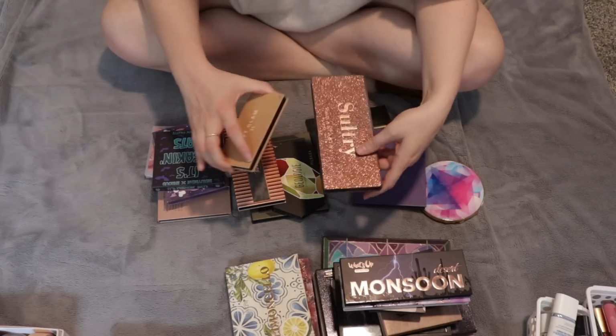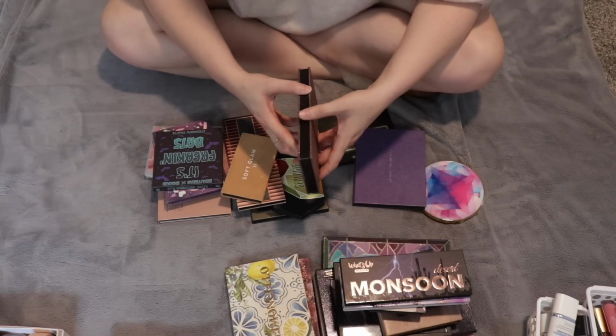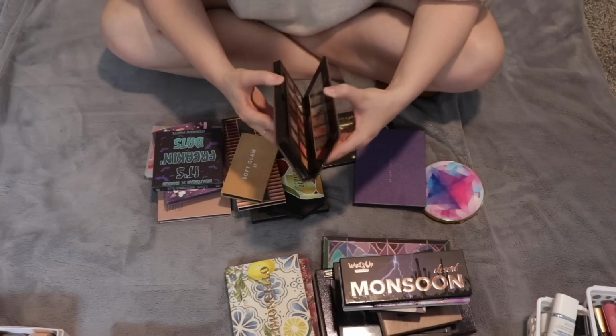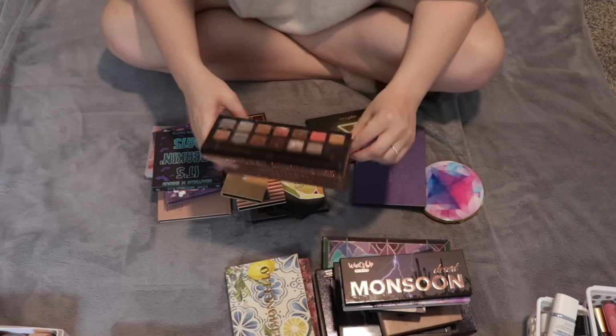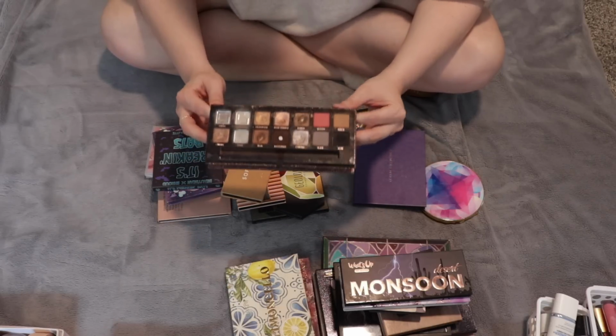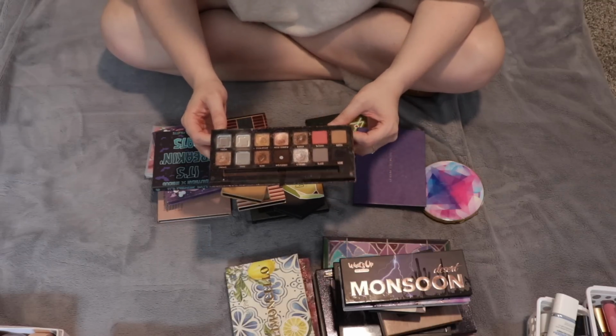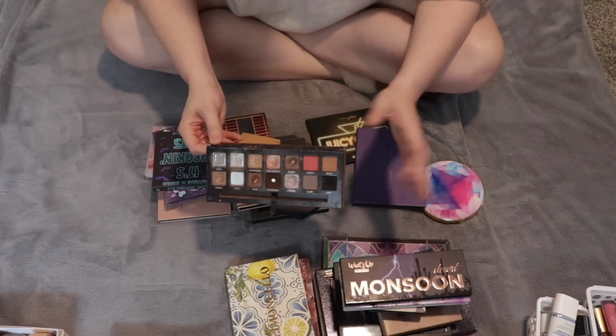I don't think that these are going to be surprises for people because I've had them for so many years and I've used them so much. Definitely the first one I want to retire is the ABH Sultry palette. I've used this over 300 times. I had considered maybe doing a pan that palette with this or some sort of challenge where I tried to hit pan on every shade.